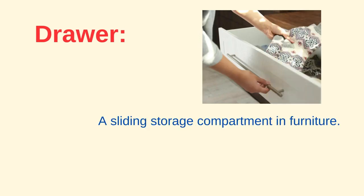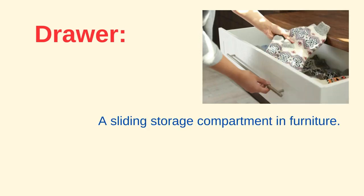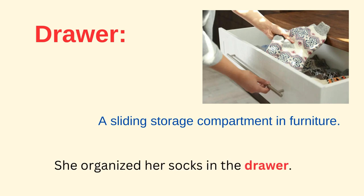Drawer. Drawer, a sliding storage compartment in the furniture. She organized her socks in the drawer.